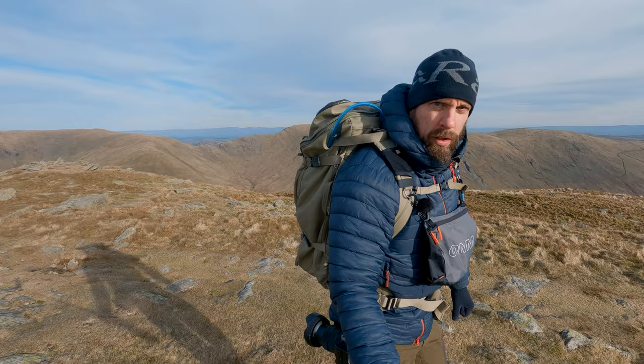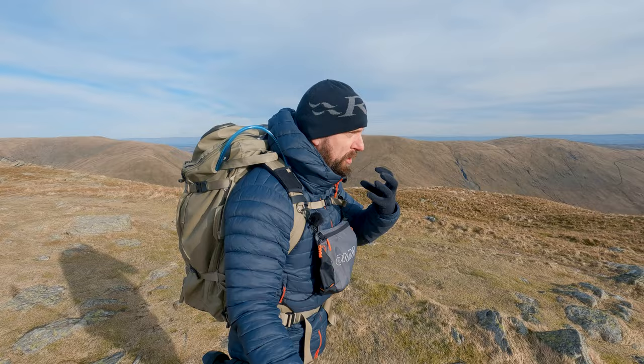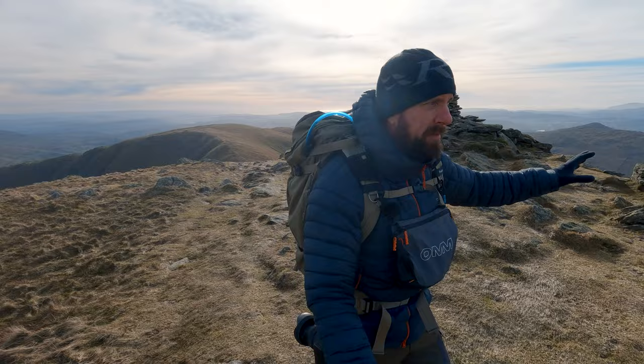Okay, all fed and watered, and satisfied. Energy levels are back up. Once again, apologise if there's food remnants on my mouth. Disgusting. I think you'll agree, flipping amazing fell this one. Really is. The views, as you just saw, in all directions are mind-blowing. I mean, look at it.